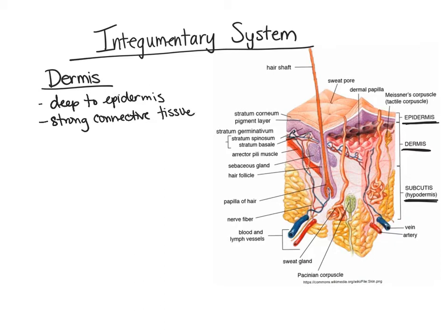And that's because it's going to contain many things, and so it's connective, and it's going to be supportive for all of these different things that we'll talk about that are in the dermis. It's also nice and strong as a connective point for the epidermis to connect to the rest of the body. So some of the things that we find in the dermis are blood vessels, and you can see some of these here, blood vessels as well as lymph vessels.